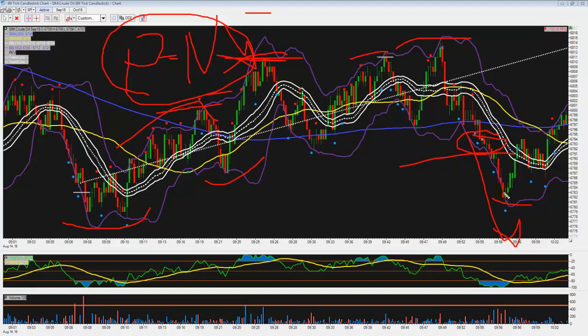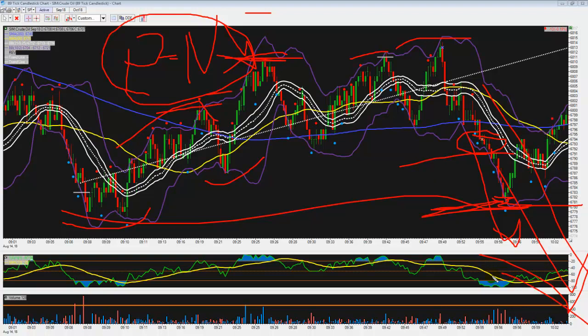If it wanted to fall, this would not have stopped it. It would have busted through it like hot butter on bread. It would not have stopped there. It would have just broken through and gone through if there was any strength at all to that down move.